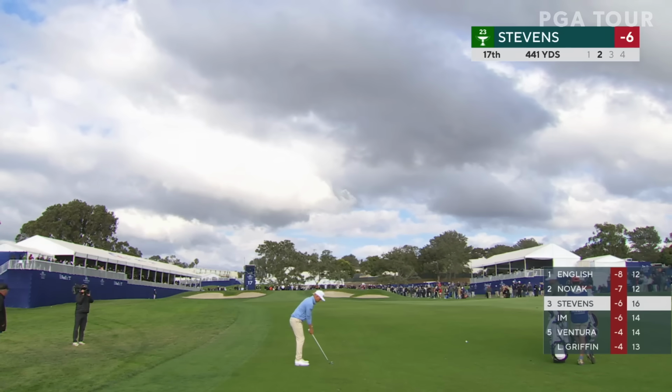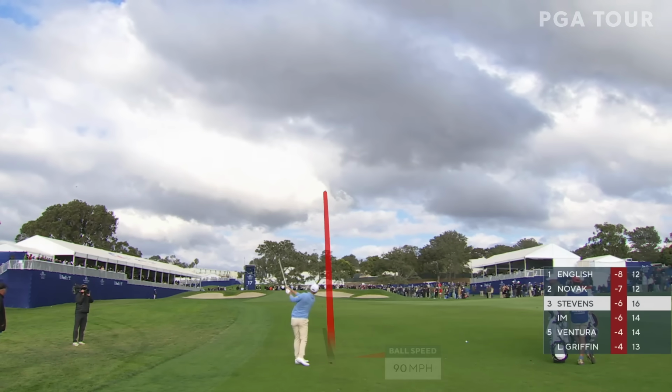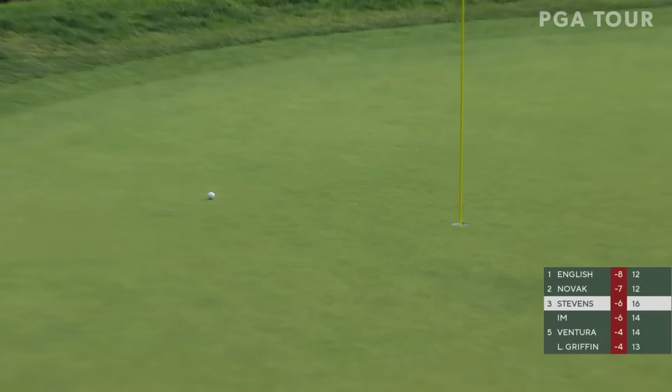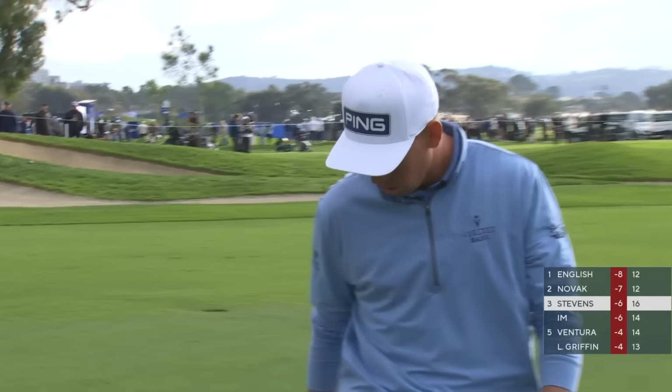Stevens now at 17, also in the fairway. Has to have a go at it. Perfect angle to a right hole location. Oh, this has some promise. Right on it, Mark, from 114 yards. A good chance for birdie.